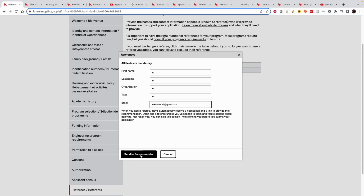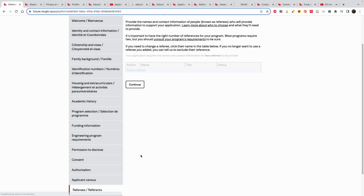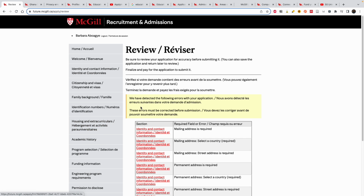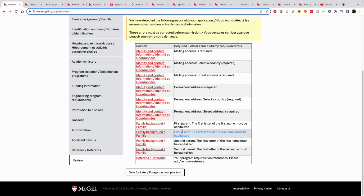Gmail.com. Send to recommender. So you could add the 2 referees, then we continue. Okay. These are the points I didn't fill. That's at the beginning that I didn't want to fill. The first letter of the first name must be capitalized. Required. So if you don't want, you could also save for later, but I'm gonna fill this information just for them too, so that we see what happens.